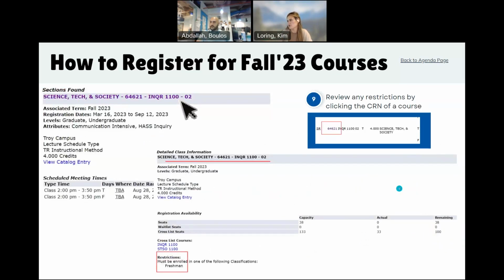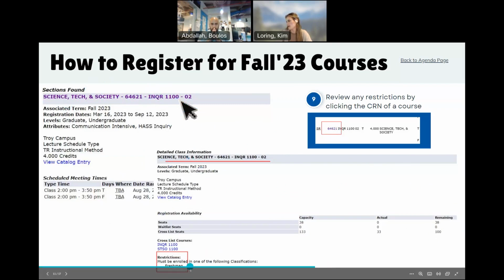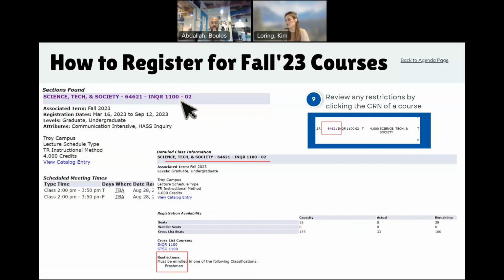So, viewing restrictions. Unfortunately, there are some classes that do have restrictions. Some are toward certain majors. GSAS is one of them, the gaming systems one. For the Science, Tech, and Society inquiry course, when you're searching it, if you click on the CRN, it'll bring you to this part of the page. You'll click in again for this link, and it's going to bring you to a broader screen, and it'll tell you if there's any restrictions on the bottom. As it says, the restriction is only that you're a freshman. So as long as you're a freshman, you can get into that section.